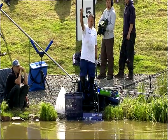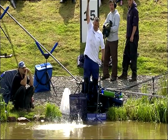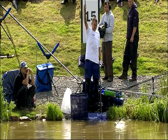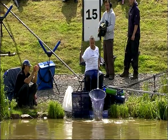That looks like it might be snagged in the tail or somewhere close to Tom, doesn't it? No, I'm not so sure. Not so sure. We'll soon see. It's a good fish. He's got to make it. Time is not on his side. Just under an hour and a quarter left until our final weigh. There we go. Well done.